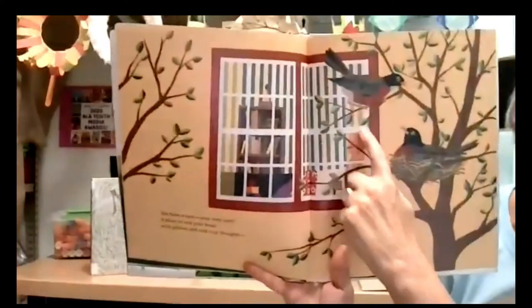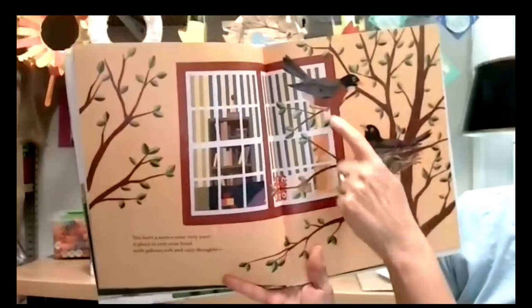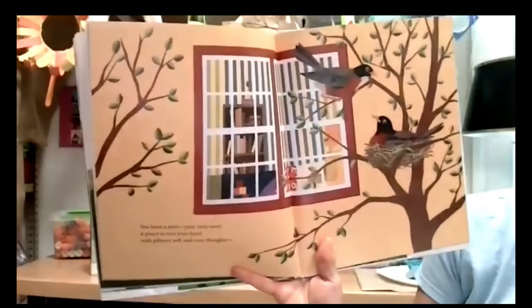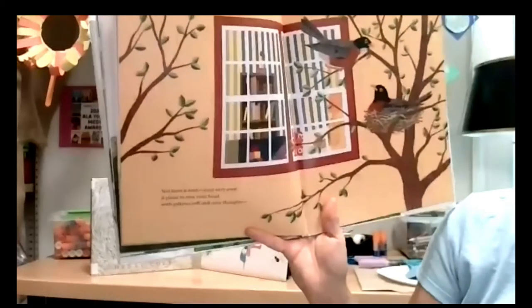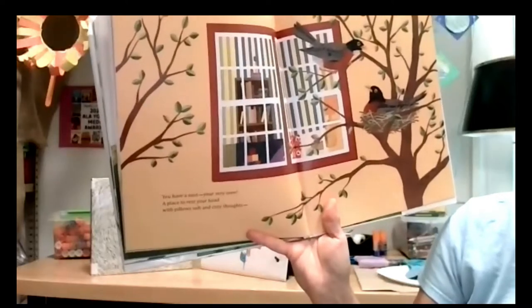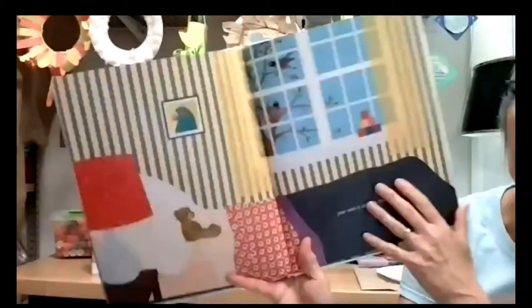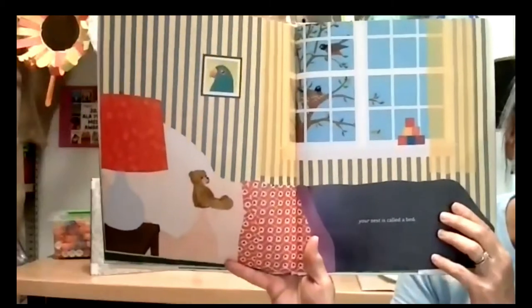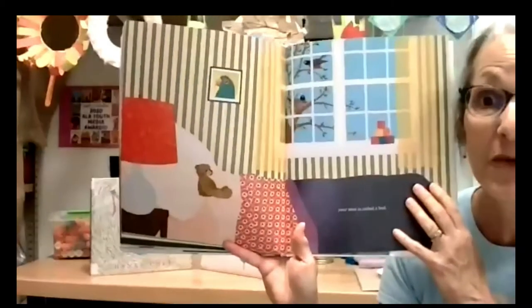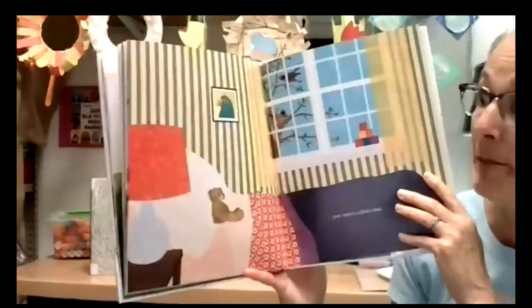Well, oh, you guys know these birds, don't you? Mm-hmm. Those are robins. That's what a robin looks like, with that orange belly and black head and brownish gray wings. "You have a nest, your very own, a place to rest your head with pillows soft and cozy thoughts. Your nest is called a bed." Yeah, so we sleep in a nest in a way too, right? Our nest is our home, and our bed is our nest.